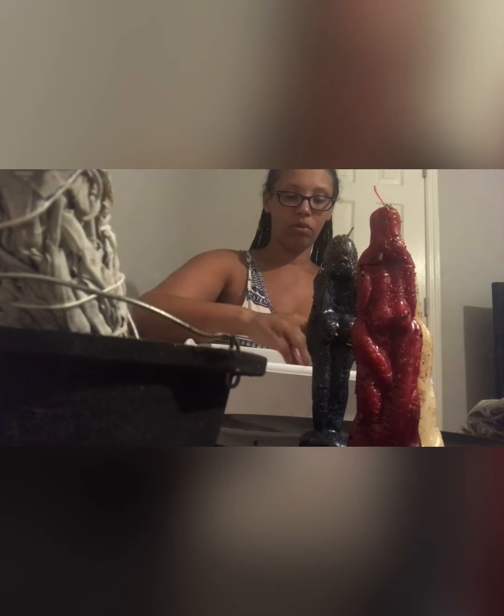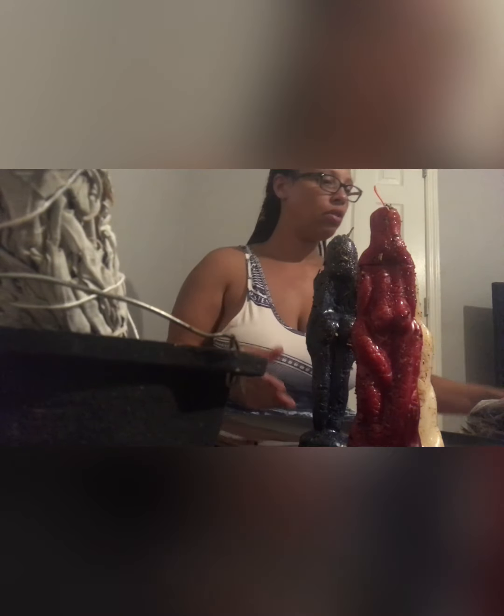I have 2 white candles. Once again, white means purify, purity, cleansing. So I have 2 of those. And I have 1 green. To me, green means success, fortune, wealth, prosperity, whatever it means to you. You can engrave those words into the candle along with the person's name and date of birth.